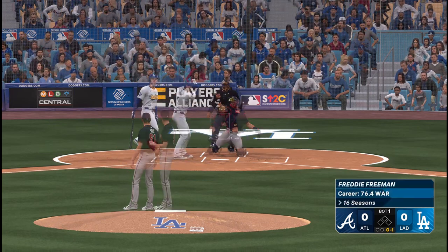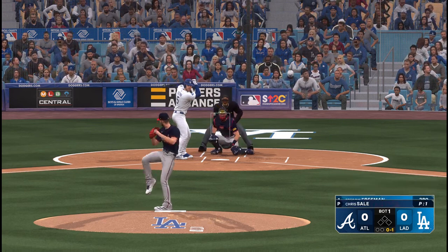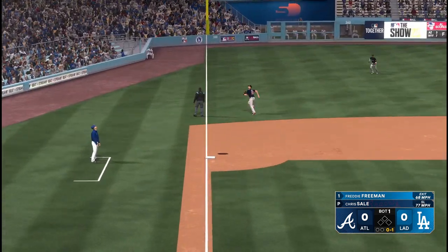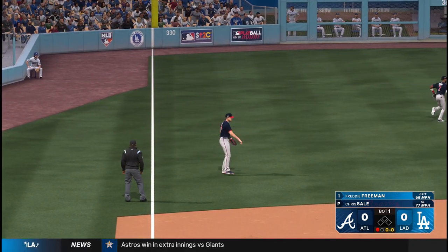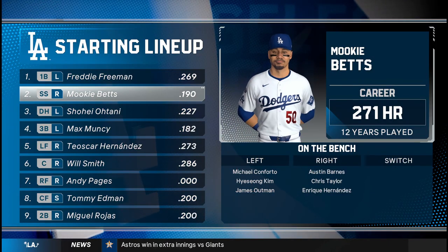Freddie Freeman leading things off and takes a strike. Lifted in the air down the left side. Riley sizes this one up. Makes the grab, 1 down. Okay, let's check out the lineup. And a big part of it, a guy with a great track record, Mookie Betts.